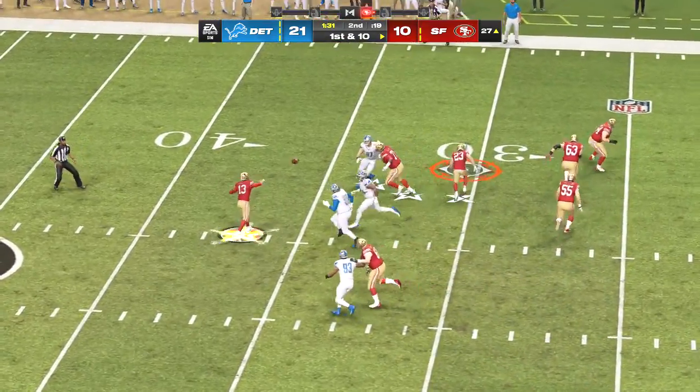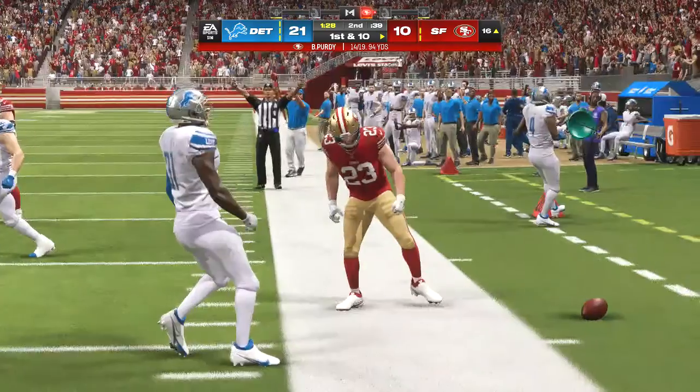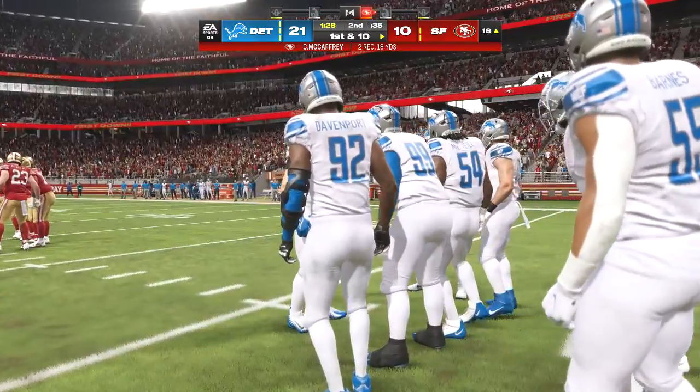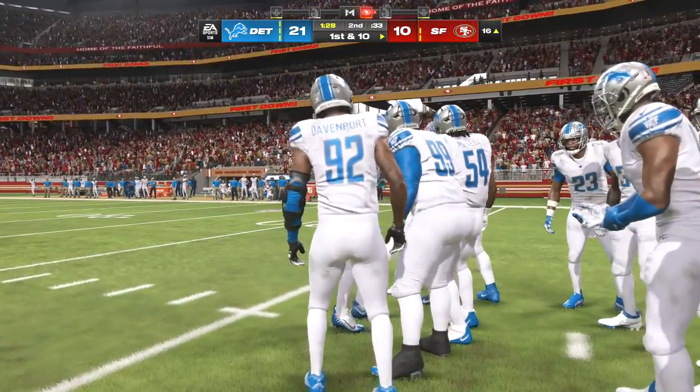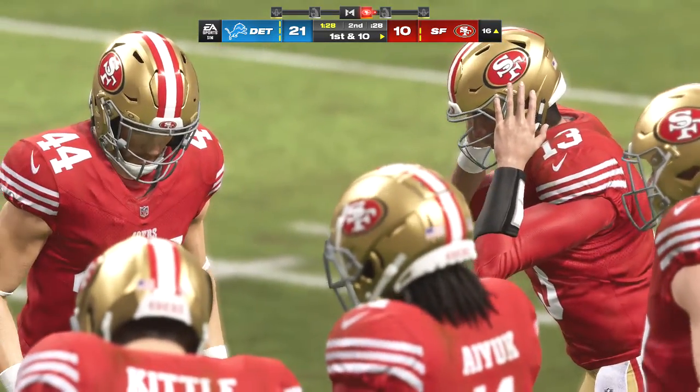Purdy looking to throw on 1st down here. They'll set up the screen to McCaffrey. And he'll go out of bounds in the red zone just inside the 20. 10 more there and another first down. And when you're throwing the ball downfield really well like they have been on this drive, it's really a nice time to work one of the screen plays in.